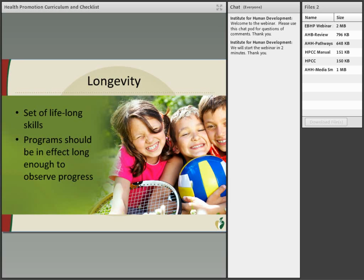In terms of longevity, it's somewhat related to the prevention and promotion of healthy skills, but it's important that the skills were relevant to choices long term, so their whole life, not just here and now. But if an individual comes into the program with some bad habits already, it might take some time to see progress and change. So the other component of this is that programs should be in effect long enough to observe progress. A program that's 2 weeks long might not have much impact, but a program that is a whole year or more and is delivered with fidelity might have a greater impact on children's healthy eating and activity habits.